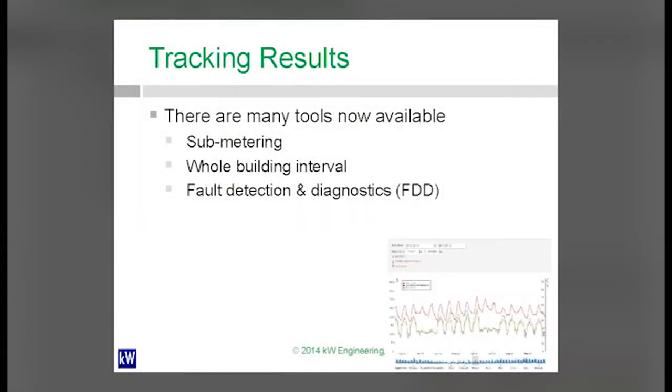On tracking results, there's now a lot of software available. You could spend your whole full-time career tracking the new software entries to the energy space right now. I've got them roughly divided up here in terms of companies that provide submetering data. Submetering is getting a lot cheaper to upload to the cloud and to install in buildings. There's the whole building interval folks, like the examples I gave before.